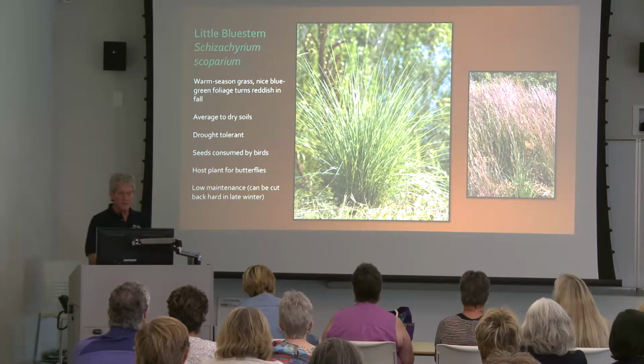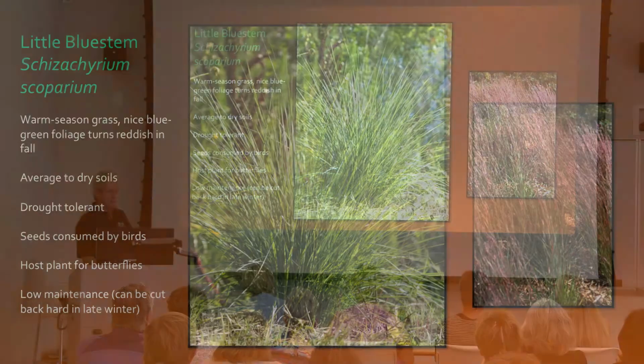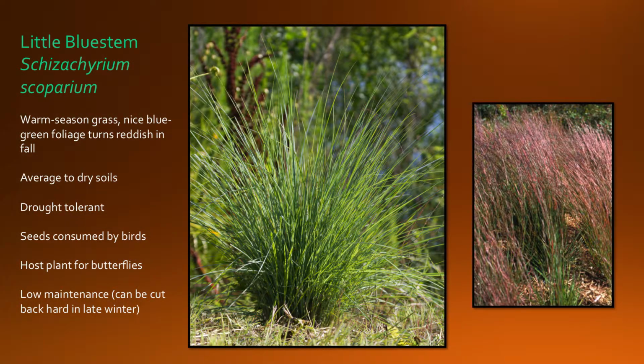Little bluestem, we've got a lot of this out here on the campus. It's a nice native plant. It's got this real pretty bluish green. Looks more green there. It looks more blue on my screen here. It's a nice, pretty bluish green color.